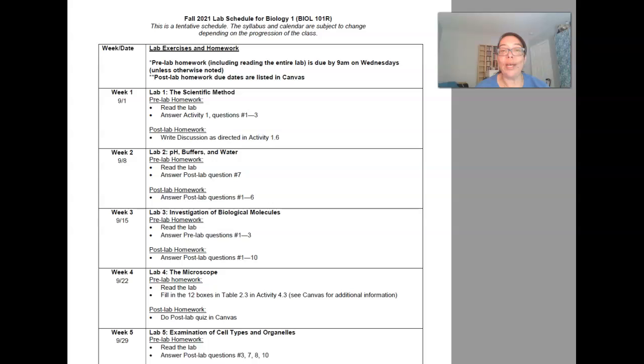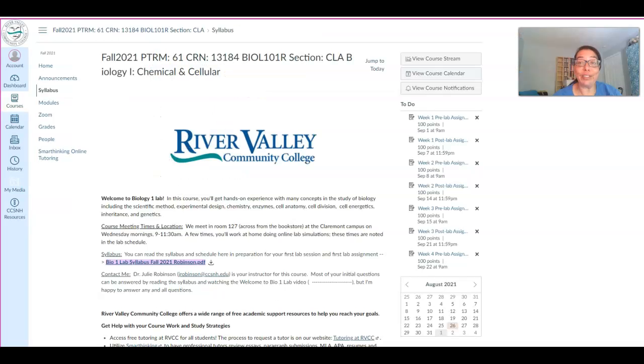So here's what our schedule looks like. Every week I'm telling you what lab we're doing, what your pre-lab work is, and what your post-lab work is. So let's go look at Canvas. This is our Canvas course. There are a few places you'll want to make sure that you go. The dashboard has the tiles or the list of all the courses that you're in that you can access.